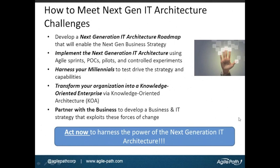Next, transform your organization into a knowledge-oriented enterprise, or implement some version of a knowledge-oriented architecture that leverages big data and next-gen analytics. Turn your data into a weapon rather than just doing data things the way you've always done it. There's opportunity there that is untapped. We have no idea where this is going to end up, but I remain convinced that there's a new vista of opportunity around knowledge assets in an organization.